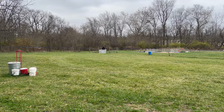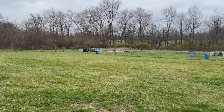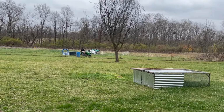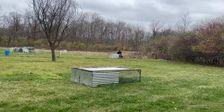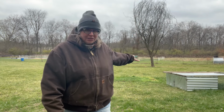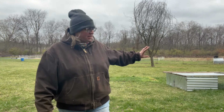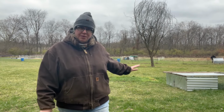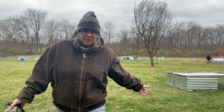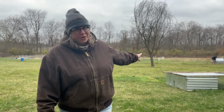Work smarter, not harder. Another point for us to store this on the other side of this fence is that if we stored this out of the way, it would be at the fence. Perfect launching point for the goats to get out, so that's why it's going on the other side.